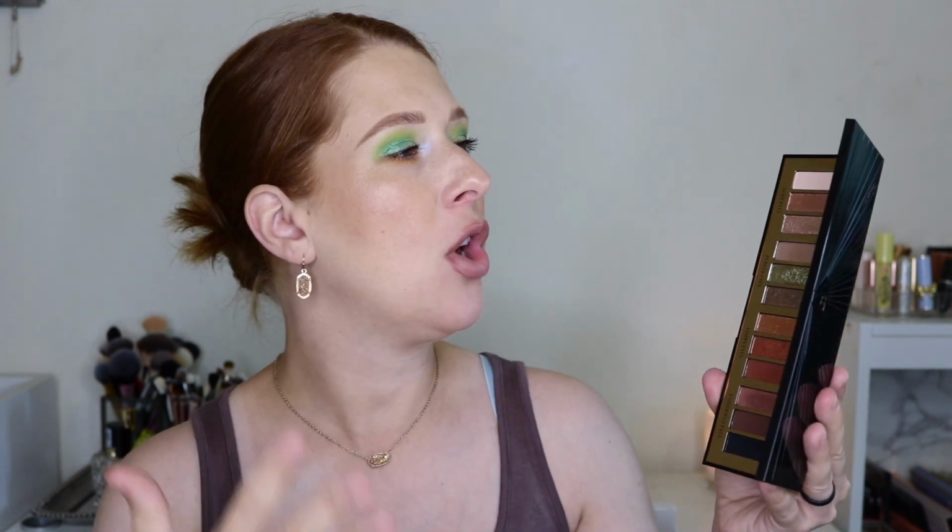I do think that the shimmers are beautiful. They're almost a satin type of shimmer, so it's not going to give you a ton of sparkle and a punch like some others that I'm going to talk about will. But this is great if you have textured eyes or just for a go-to every day. They're definitely pigmented. The mattes are super blendable and I love the color story, so definitely got to have this one in my collection.